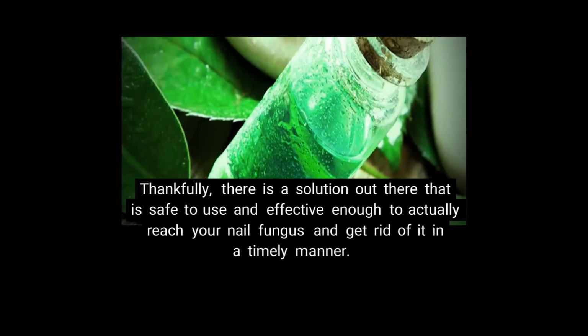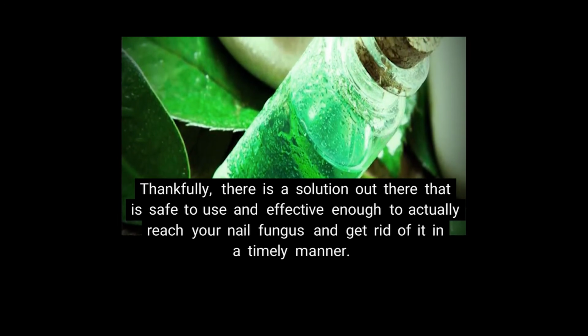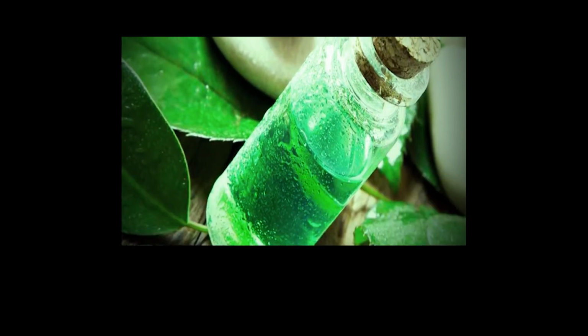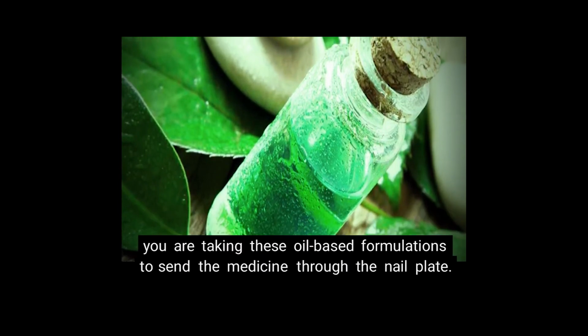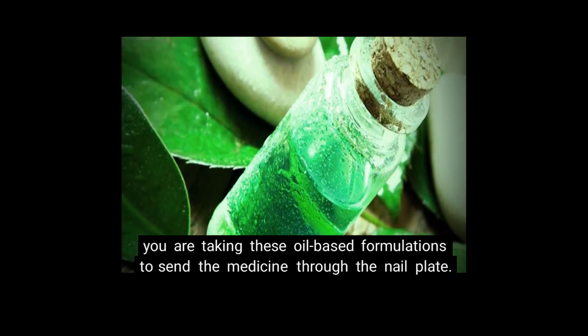Thankfully, there is a solution out there that is safe to use and effective enough to actually reach your nail fungus and get rid of it in a timely manner. By using topical medication that addresses the need to replace the internal medication, you are using oil-based formulations to send the medicine through the nail plate.